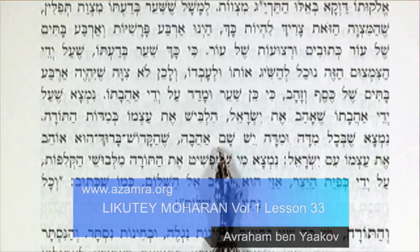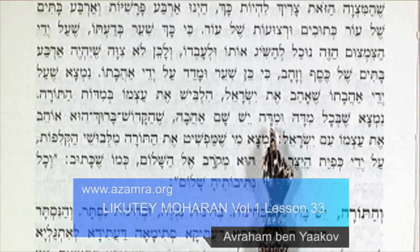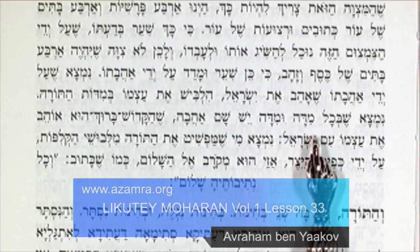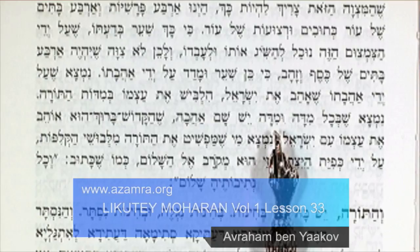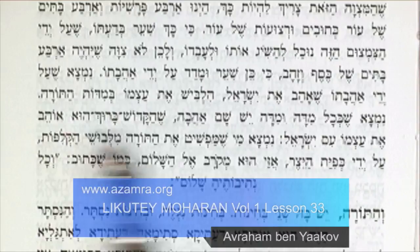Nimso shebechol mido umido yesh shom avo. The logical deduction is that in each and every midah of the Torah, each and every way that the Torah measures, the Torah gives us a measure and a delineation of what is good, what is not good, what is pure, what is impure, the precise measure in which we have to follow to observe the Shabbat, the festivals, and all of the other injunctions of the Torah. All of them, in each and every specific dimension of the Torah, there is contained love that the Holy One, blessed be He, loves Himself with Israel.